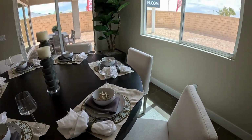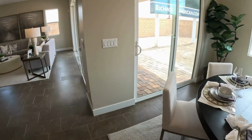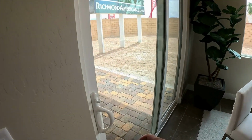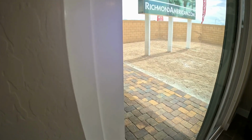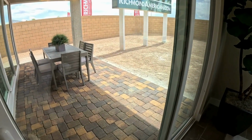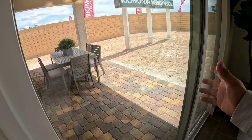and it's very nice. So consider this area right here, for example. I like the way that they did this. They have the screen door, if I can get it open. Maybe not. But anyways, I just want to get the idea to you guys. You have this screen door that you're able to open to the back patio.